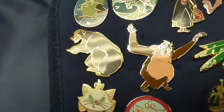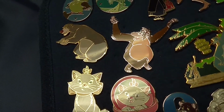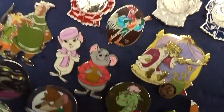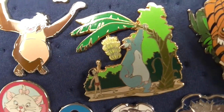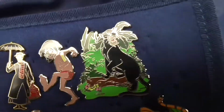I'll reorganize this eventually. I think it's just a general Walt Disney Animation Studios page, because I've also included Bedknobs and Broomsticks and Pete's Dragon in here. But we're getting a little off track here, so here's some more Jungle Book ones. The Bananas move on that pen. Shere Khan one is great. Did I show you this Bagheera one?